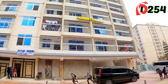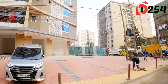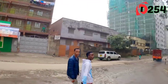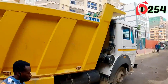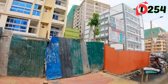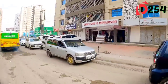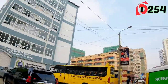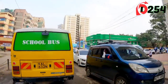Wow, look at this. Crossroad 2 apartments. This is two, there's one. Maybe the owner is one person. With the same name. So the first one is called Crossroad 1, and this other one is Crossroad 2. So probably the owner is the same person.